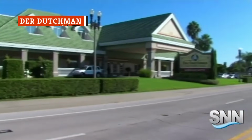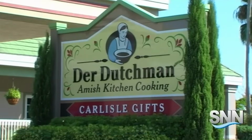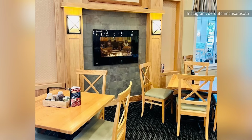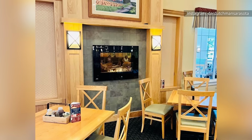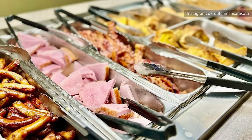The Dutchman Hospitality Group knows it's got a good thing with Der Dutchman. The popular Amish buffet has 4 locations in close proximity to Amish communities throughout Ohio, plus 1 in Sarasota, Florida. Der Dutchman captures the essence of Amish cuisine through an affordable buffet serving breakfast, lunch, and dinner, all of which are under $19.